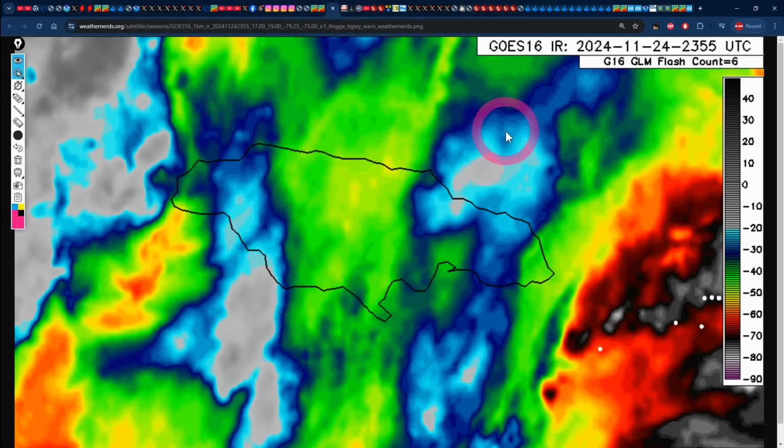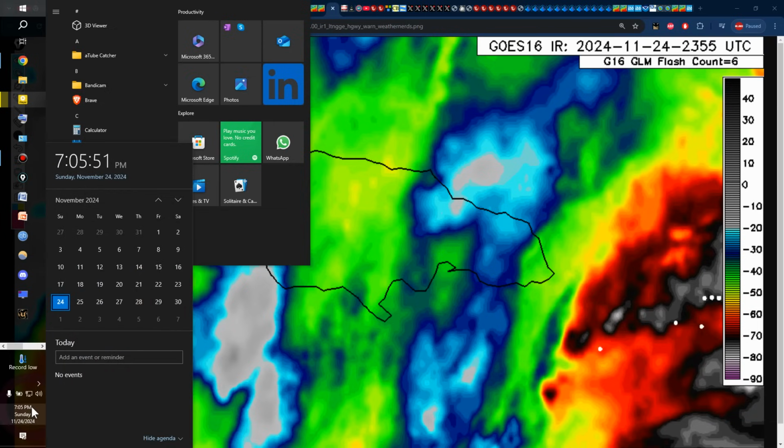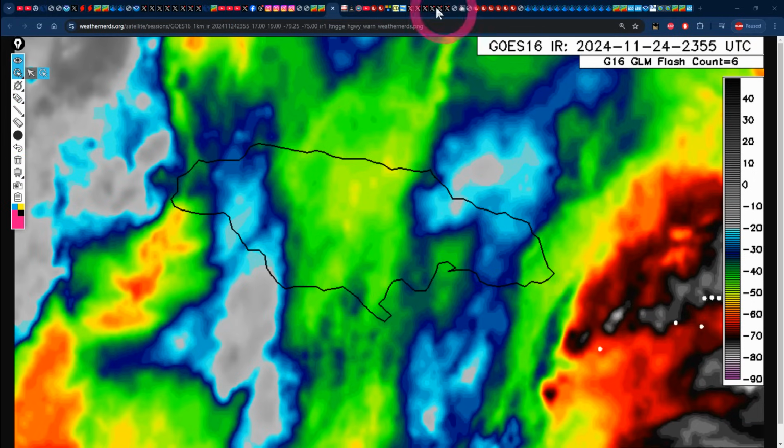We can see the latest still image just came out at 23:55 UTC. So this just came out at 6:55 p.m., considering that it's 7:05 p.m. right now. We can definitely make out that yes, we still have some clouds across portions of the island, but look at what's coming in from the east. We can see some thunderstorms, the yellows, the oranges, the reds, the blacks, and the sparkling white dust that represent the lightning strikes, if not lightning flashes. Definitely off to the east of St. Thomas and Portland, and it's definitely pushing westward towards us.